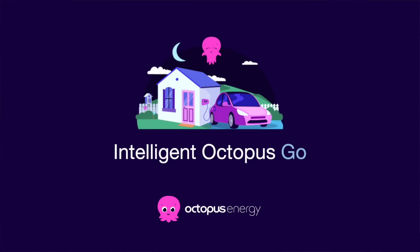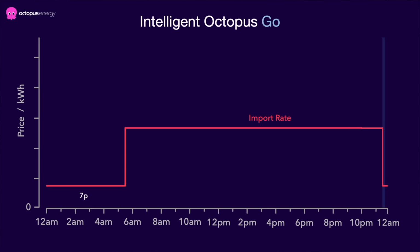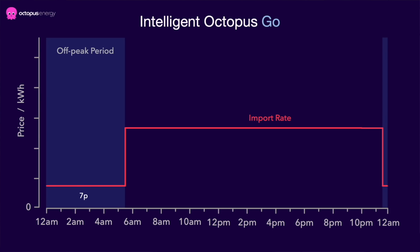In order to look at how the hack works, we're going to look at this example tariff called Intelligent Octopus Go from Octopus Energy. It's actually one of the best energy tariffs available in the UK right now if you have an EV, offering a very cheap off-peak import rate of just 7 pence from 11:30 in the evening right through to 5:30 the next morning.